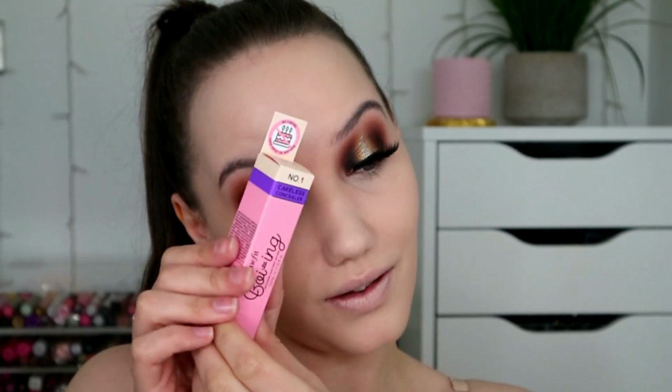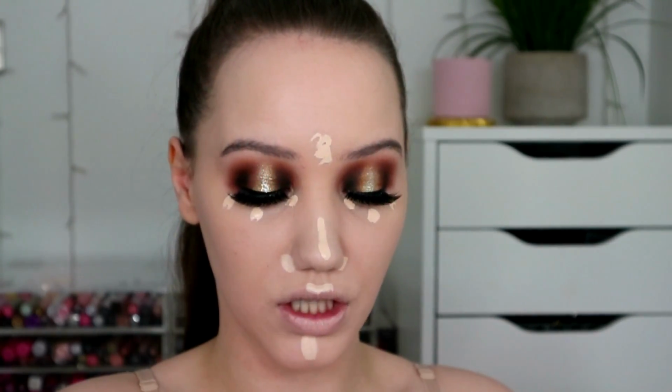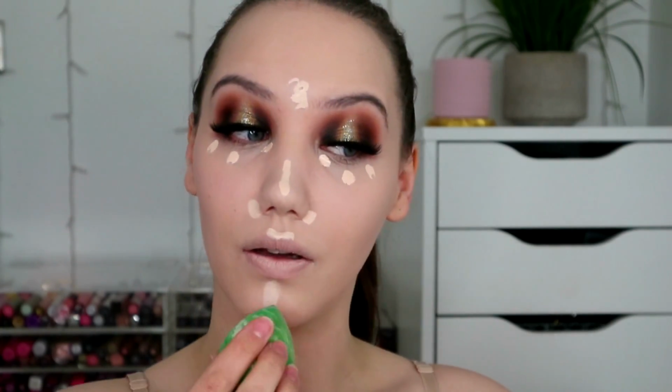Look, this is the Benefit Boi-ing Cakeless Concealer. I got the shade number 1 because I find Benefit base products can actually run quite dark. And the packaging, I mean, it is lush, isn't it? So try this bad boy out. This looks like a really good shade for me as well, because even though my foundation is very pale, this is paler.